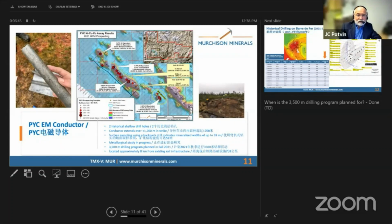Now, slide 11. As you can see, this is a map that outlines a very large electromagnetic conductor. It shows the sampling that we've done on this body. It's very continuous. Some of the better grades are at the north end, but by and large, it's totally continuous deposit that has seen only two very short drill holes historically, one in 2000, one in 2008. So we plan to systematically drill this body in the coming weeks, and we'll also look at putting one or two holes on the dicks showing to the south here.